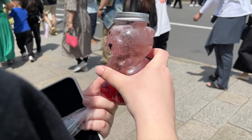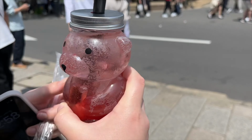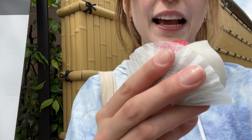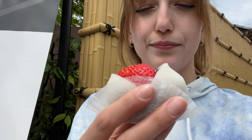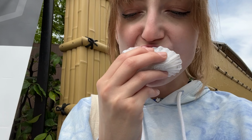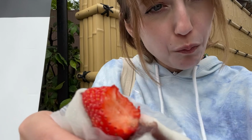Very adorable bear drink you got there, Jessica. Thank you. Are you happy? I am. Does it taste good? Very, very good. I walked so far just so I could get my hands on an ichigo bag. And now I'm gonna try it. It's pretty good.